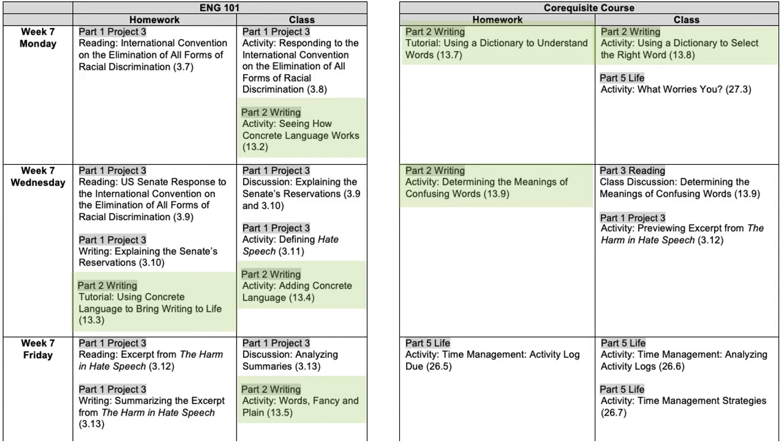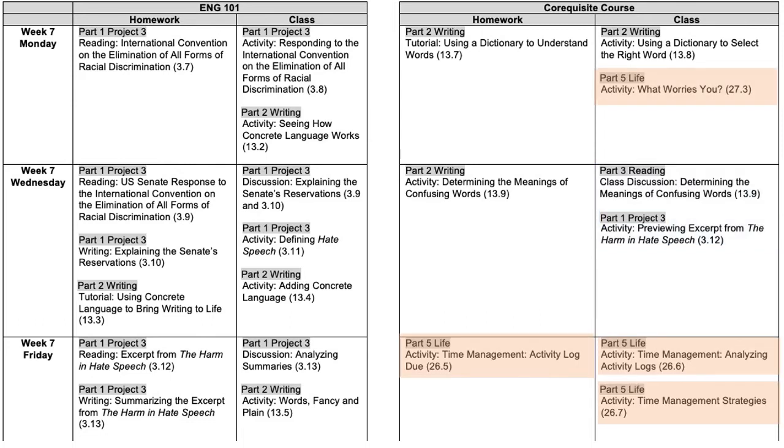And how about instruction on reading? Well, it's over on the right. It's only in the co-req course in this particular week, and really all of Wednesday's class is devoted to reading. That's not always the case. Sometimes I even address reading issues with the English 101 class, but less frequently. And remember those non-cognitive issues having to do with life and a sense of being an imposter? Well, we'll squeeze those in, and they're on Monday and Friday over in the co-req course.